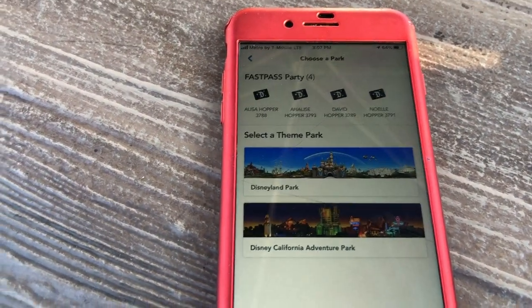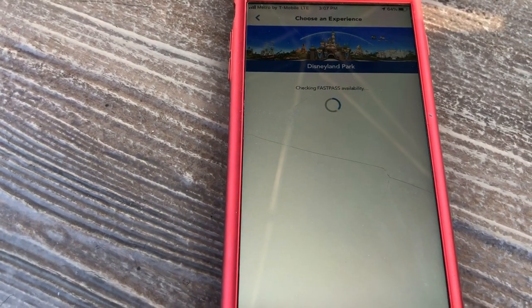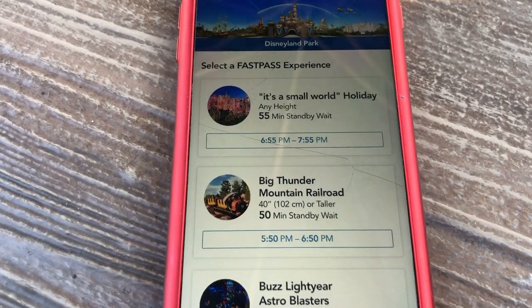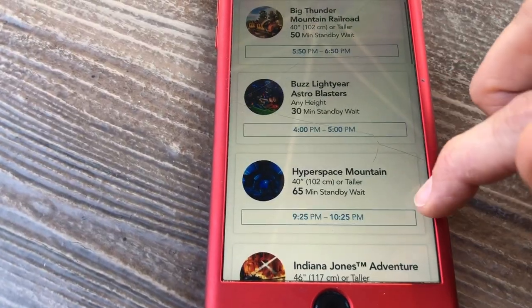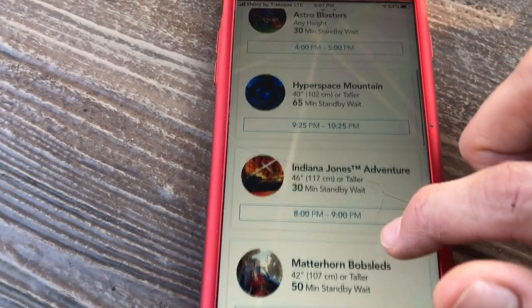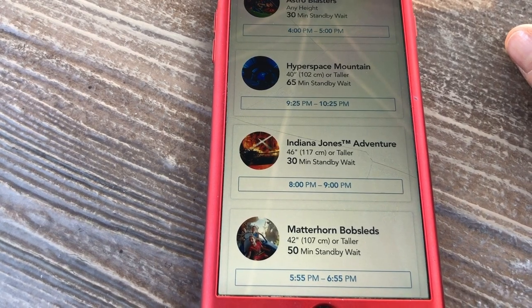Now you're going to get to choose your park, and we're in Disneyland, so I'm going to click that one. Now you'll see a list of the attractions that are available for FastPass and their FastPass return time right underneath them, so you can scroll and see what you want. As you can see, some of the bigger rides, like Hyperspace Mountain, are coming back very late tonight, and it's only 3:08 p.m. It is a Sunday in December, so it's a little more crowded than usual.